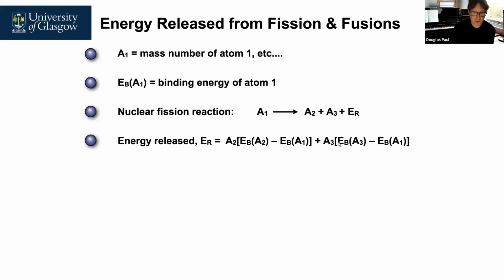So the next part we need to do is look at the fission product atom 3. And we have the mass number of atom 3 times the binding energy of atom 3 minus the binding energy of the original atom before fission took place. So we just repeat this again if we've got more fission products coming out.